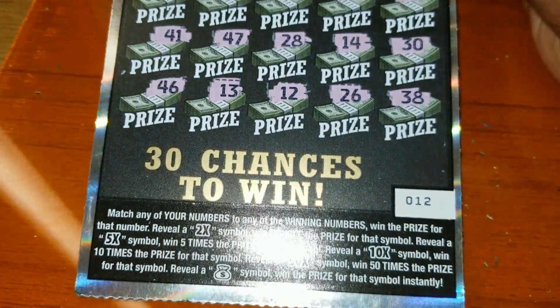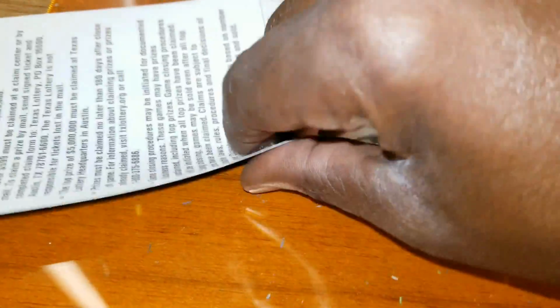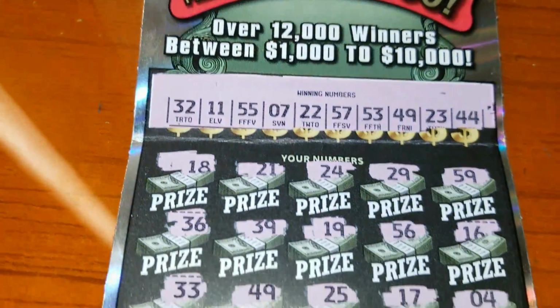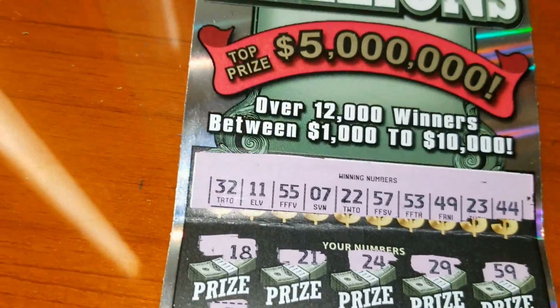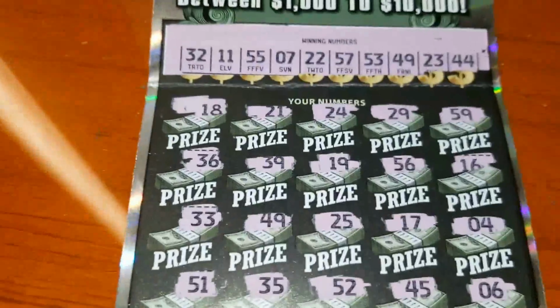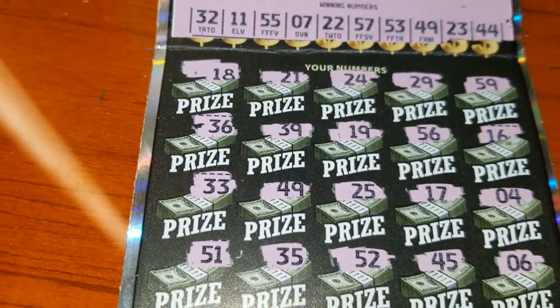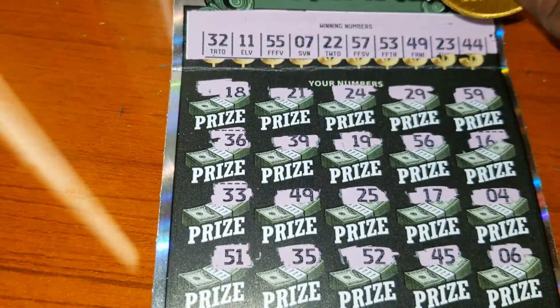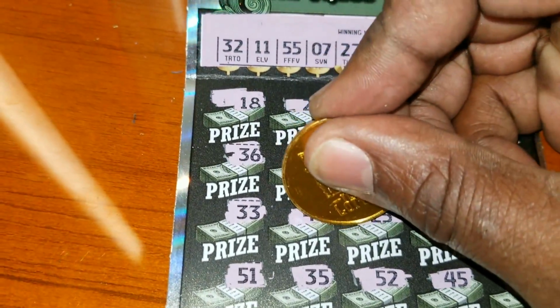And I only had to buy one of these tickets. And it was the number 12. We got one number on this sucker here. And on this one here, we matched a number 49. So let's see if we can at least get back to the 100, so we can be back to square one and we can do this again. All right. So let's see what we got here.